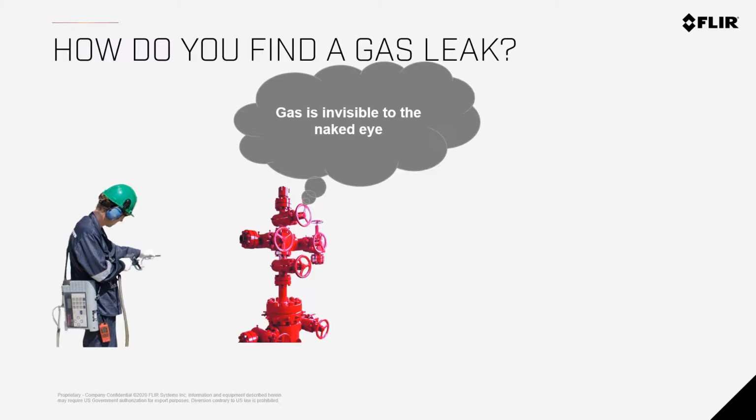Now, this is a valid solution, but it's a slow and labor-intensive solution. Doing a survey like this could take you several days. In addition, the TVA has to be in contact with the leaking component in order to detect the gas. So if the operator misses the leak point, it may go unnoticed, and there are going to be hundreds, if not thousands, of different leak points in a facility. That's why the labor is so dramatic.